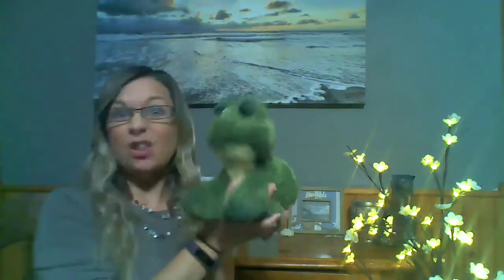I've seen cool frogs at the zoo. Frogs that were different colors. I've seen blue frogs and green frogs and yellow frogs. This frog has some yellow under his belly. He's a silly frog. I have a couple of books for you today about frogs.